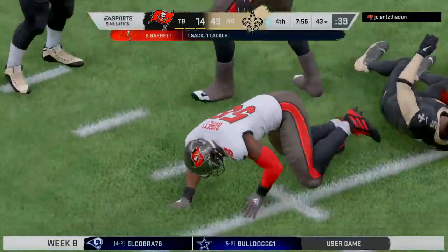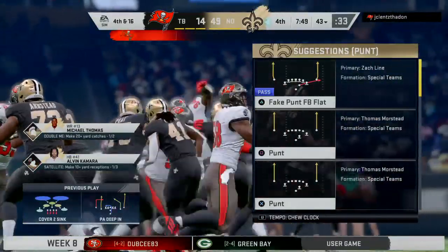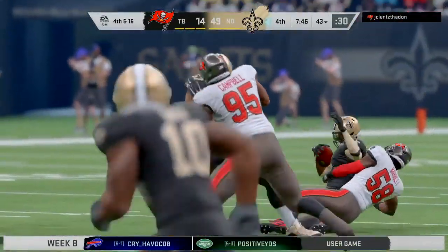Nowhere to escape, and he goes down. Shaquille Barrett put that sack by his name in the stat sheet. This offensive line flat out cannot handle this pass rush. We've seen it demonstrated time and time again to the tune of 7 sacks in this game thus far.